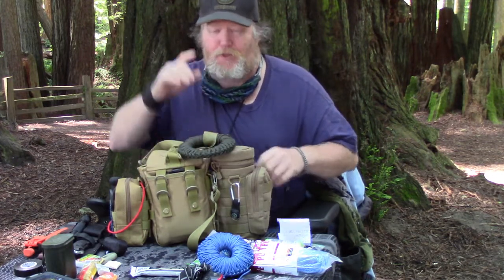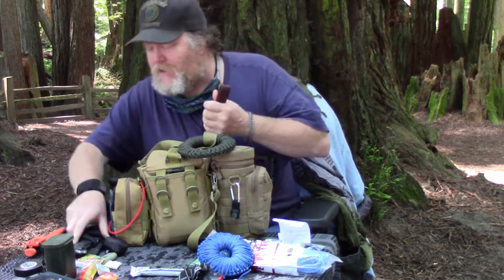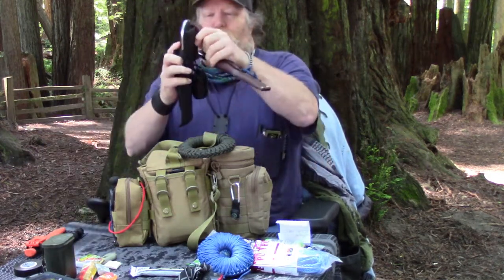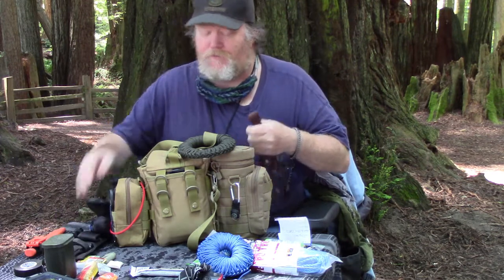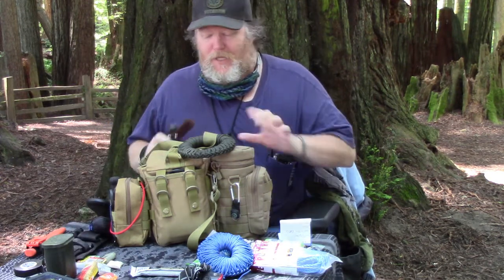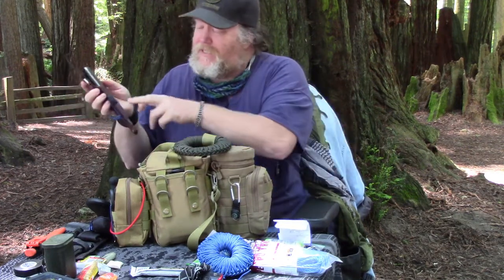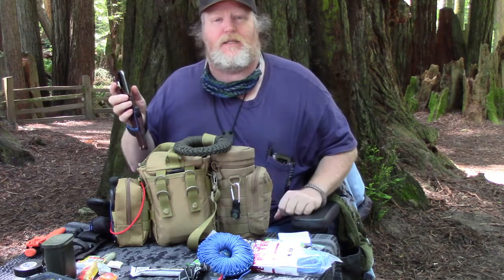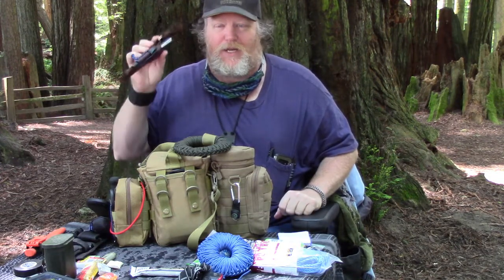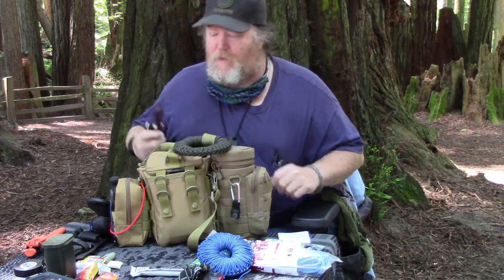You're going to say, but you didn't put your cutting tool in there. You're right. All of these cutting tools have ways to put them on a belt, because that's where your cutting tool goes, on your belt. Even if I lost this, I would still have a cutting tool. And because I like to have fire steels on my cutting tools, I've got a knife and fire right here. And this would be on my belt.